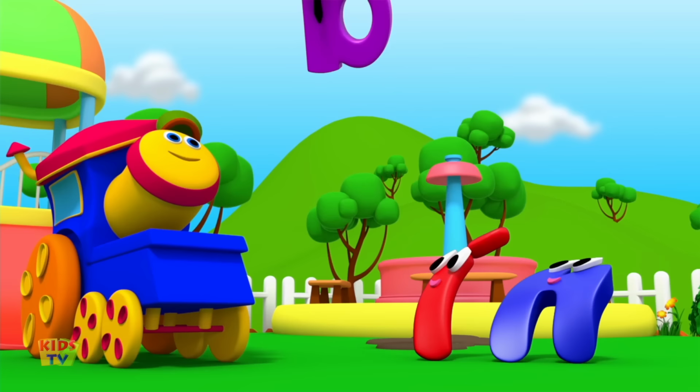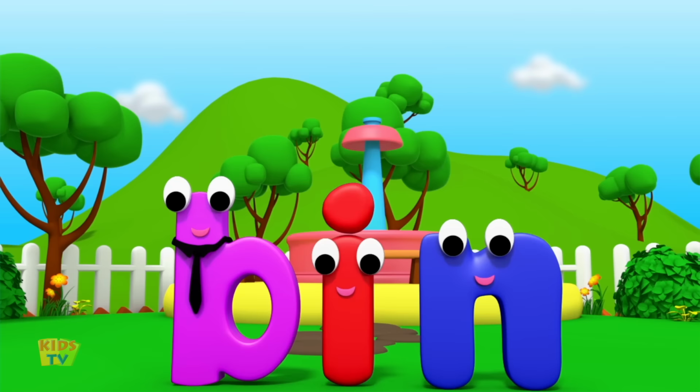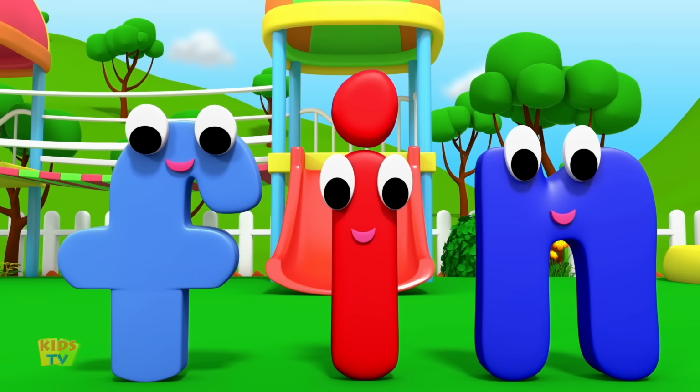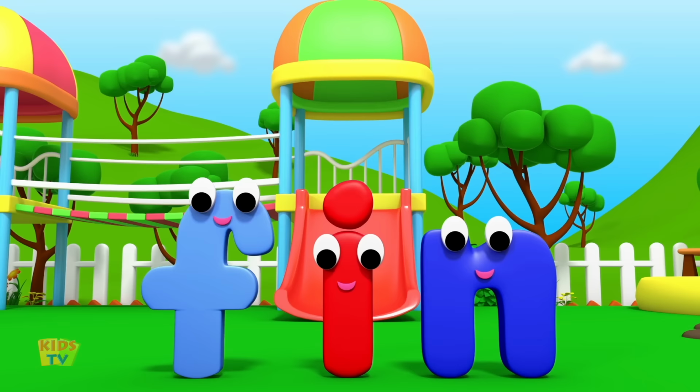With B they turn to bin. Garbage goes into a bin. Bin, bin, bin. With F they turn to fin. Fish need their fins to help them swim. Fin, fin, fin.